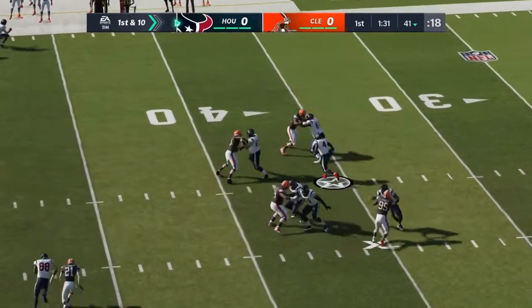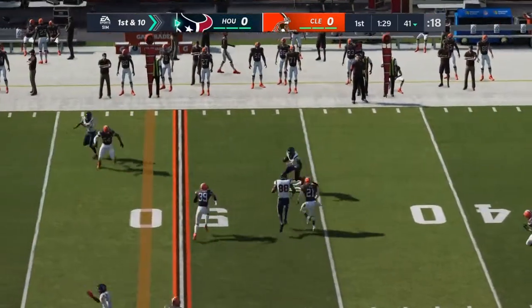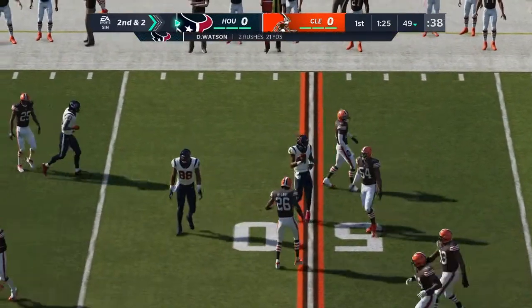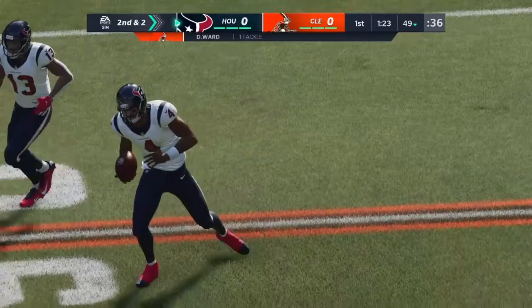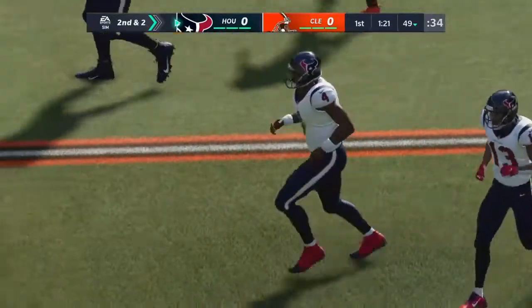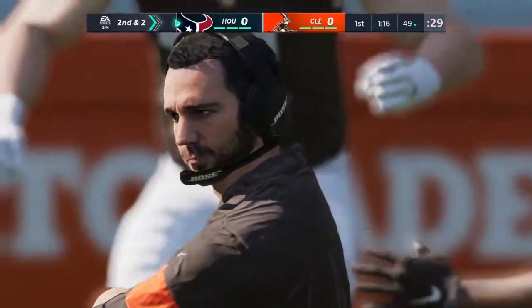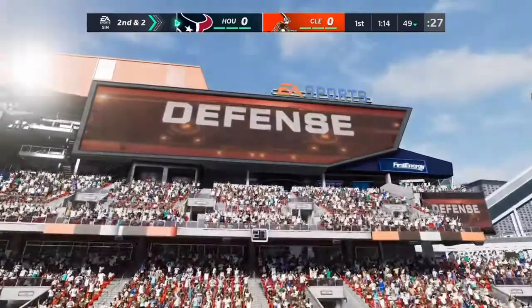A shotgun snap for Watson. They'll roll him out right. He'll run it. And the result here, a pickup of 8. Leaves him with 2 to go on second down. Now that was not a bad scramble there on first down. He didn't force it, nor did he throw it away. He was able to take off, and now he made it a very manageable 2nd and short.